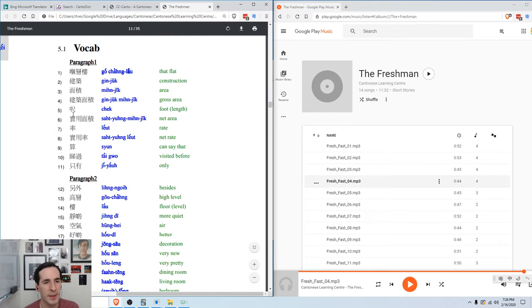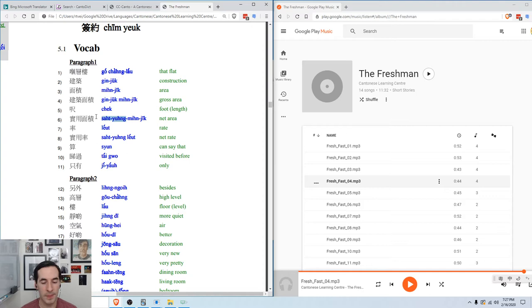Tak is a foot, as in the measurement. Sut yong means net area. Okay, that makes perfect sense because sut yong means useful. So you could say, this car is very, or I guess it's not useful, it's practical, right? Practical. So, this car is very practical.